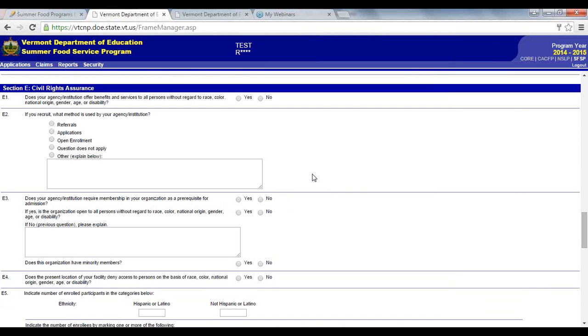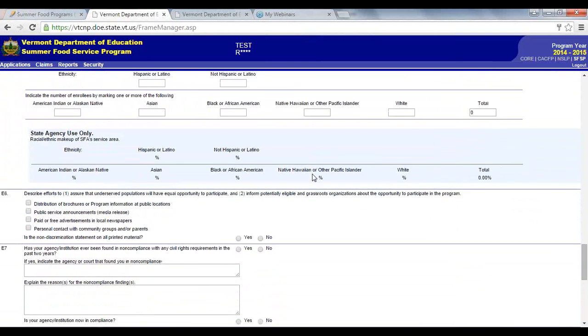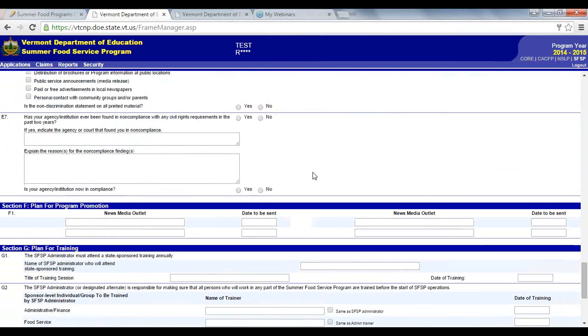Nancy, in terms of civil rights assurance, it sounds like maybe we can send out that PowerPoint to give folks some guidance about this. Why don't I send that to you? Yeah, that's great. You can send it with the after material. That sounds great. So we'll trust that the PowerPoint provides a lot of good information about this section, and that'll allow us to move on a little faster.